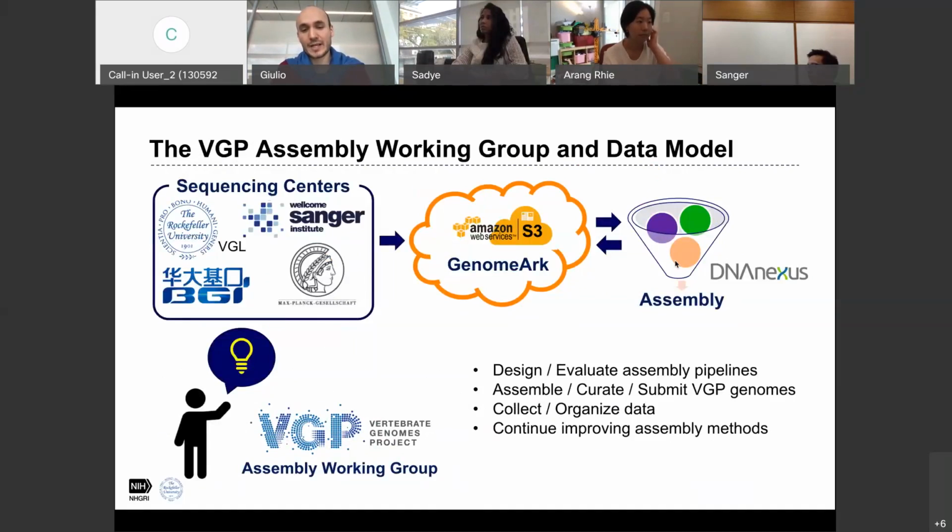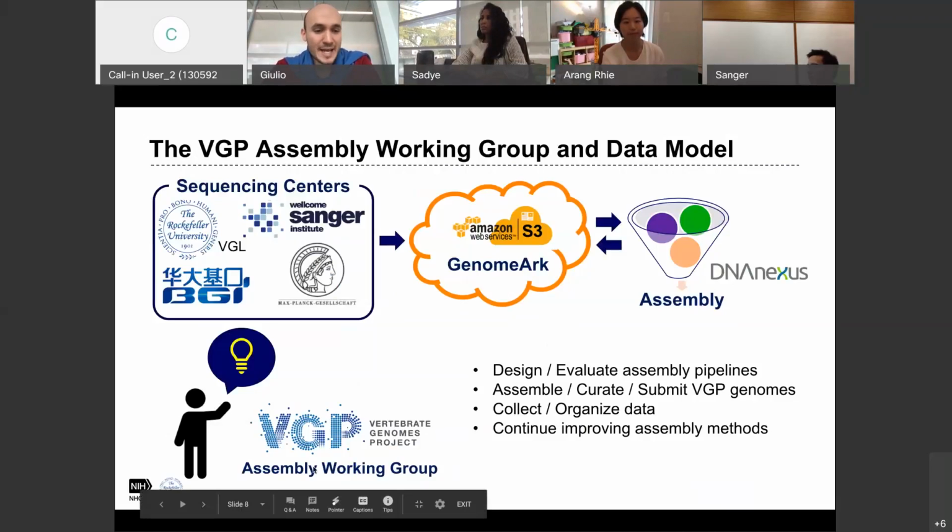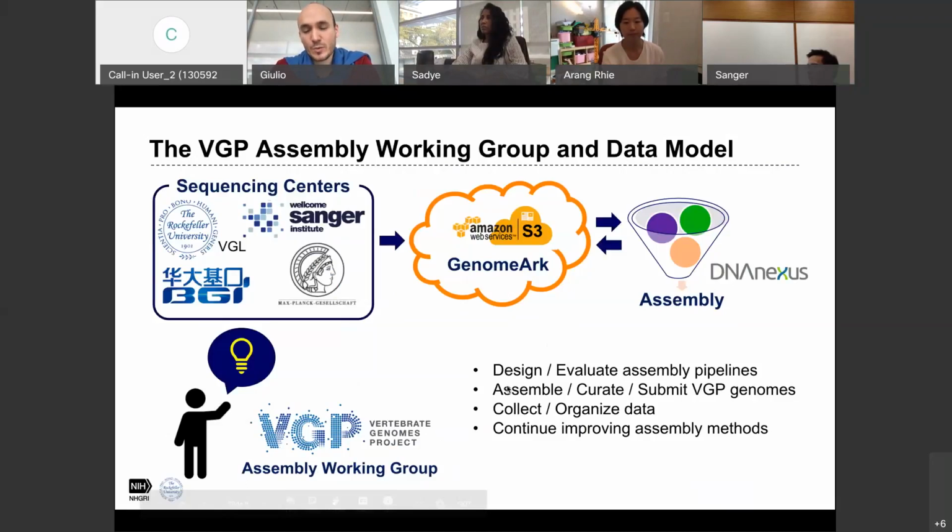And it's very helpful because now it has this graphic interface, so you don't have to code or use the command line for most of these steps, or even all the steps that we are carrying out during the pipeline. There is a very active assembly working group that has a Friday call every week, and this assembly working group is trying to design, assemble, collect, and organize all the data.